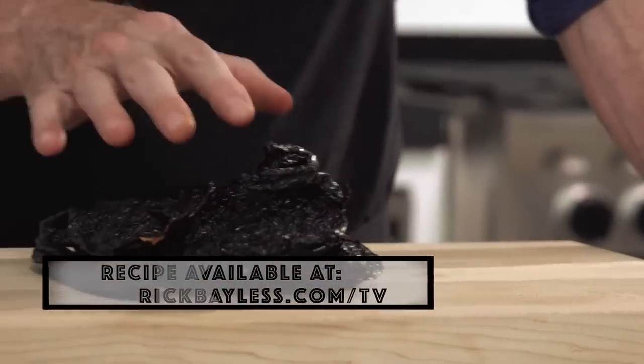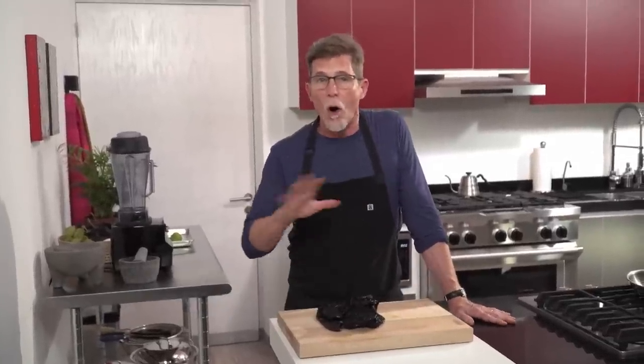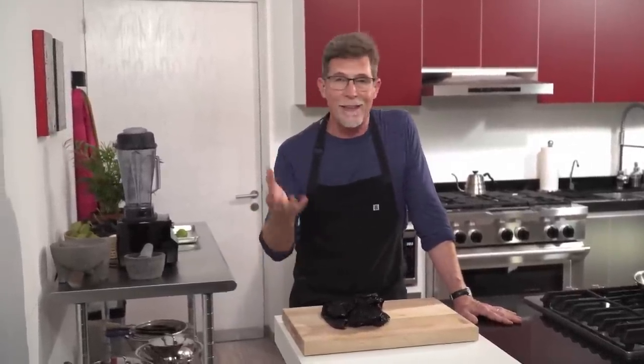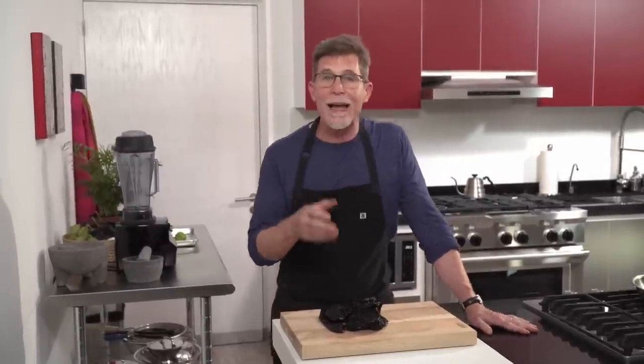Okay, now we've got the chilies prepared, and the next step is to toast or roast almost all of the other ingredients. I know that seems like a daunting task, but if you don't do it, your mole is not going to have the depth of flavor and complexity.